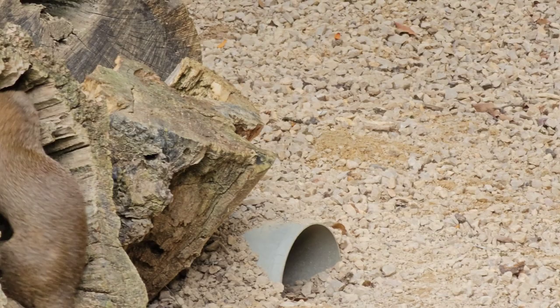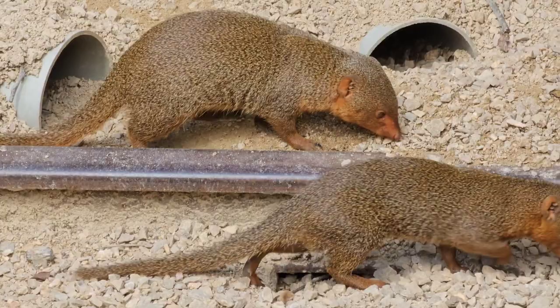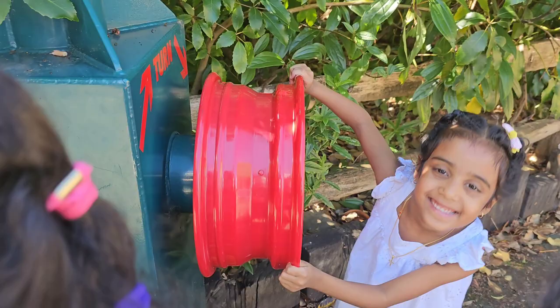Mongooses are social animals, which means they like to live and play together in groups called bands or packs. They have sharp teeth and strong jaws, which help them eat a diet of insects, small animals, and, of course, those tricky snakes.